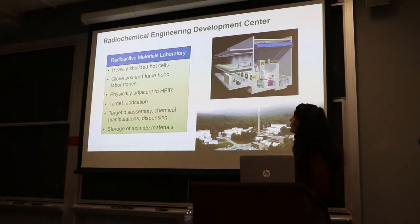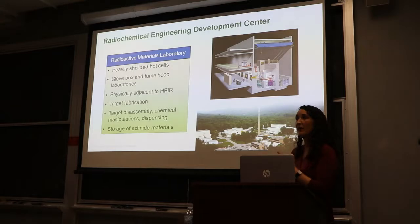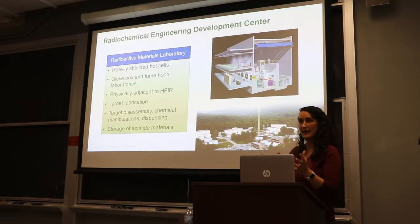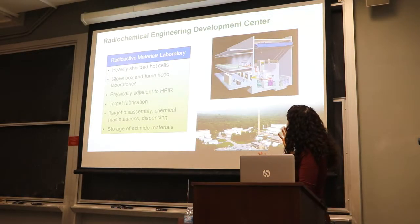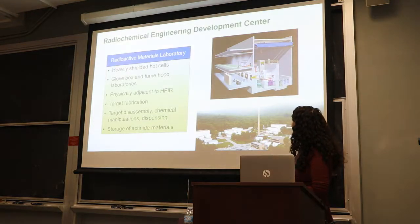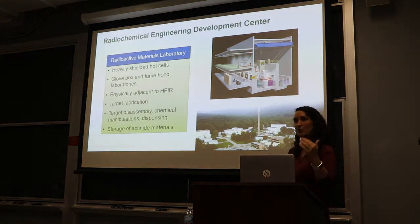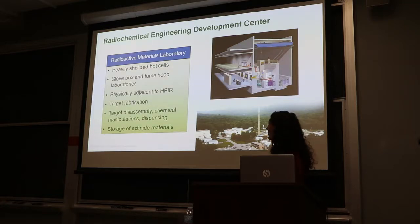We also have the Radiochemical Engineering Development Center, and that's where I work. This is physically located right next to the High Flux Isotope Reactor, so we have a lot of synergy there in terms of the reactor being right next to the radiochemical laboratory. It's very handy. And so we have a series of, I think there's 7 shielded hot cells here in our facility, and each one is self-contained. We've got pass-through ports between the cells, so you can move from 1, 2, 3, 4, 5, 6, 7. But each cell is also contained so that you can minimize your contamination of materials so that you only have to clean one hot cell when you're done working.